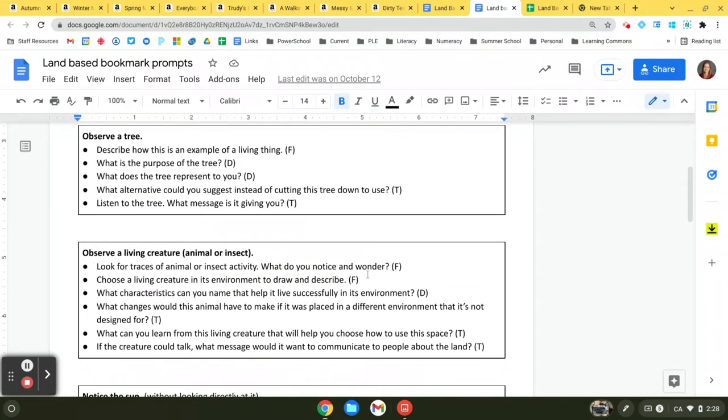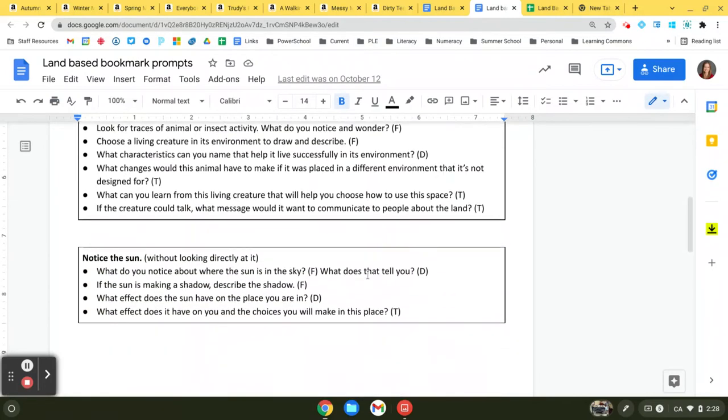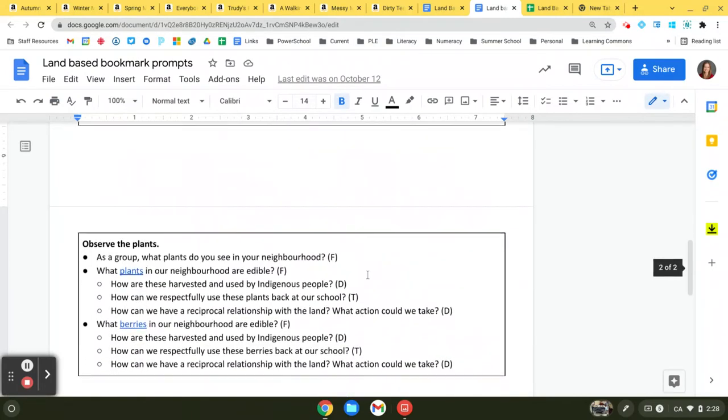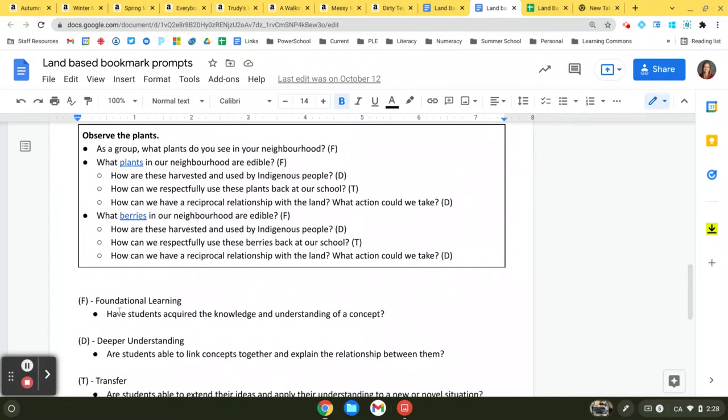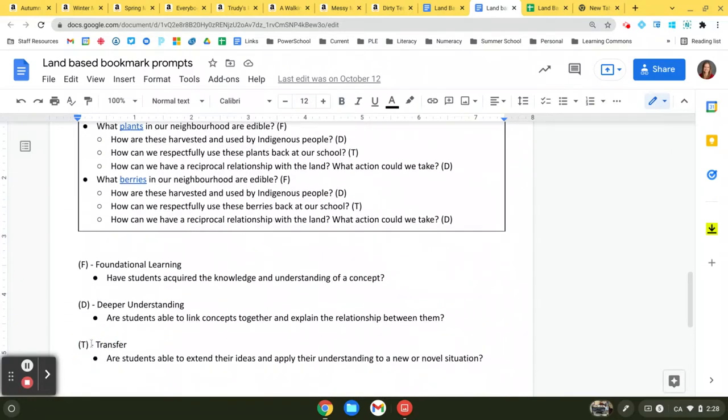So I'll open it in its own window here: observing a living creature, noticing the sun, observing plants. Now these letters here, F, D, T: some of these are to check whether they have acquired some of that foundational learning, some of that respect, some of that appreciation. The D questions get to a deeper understanding of things. And T is that transfer piece and that learning piece where they really get to another place. So it's kind of exciting.